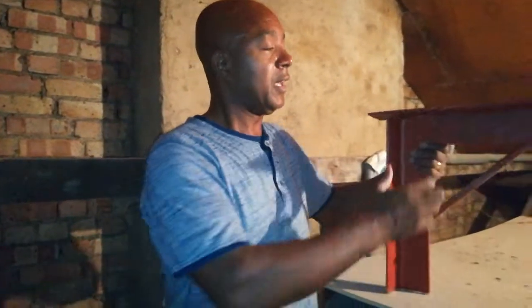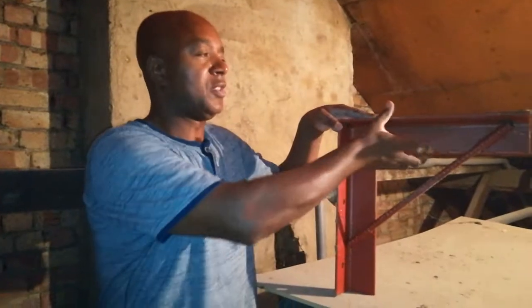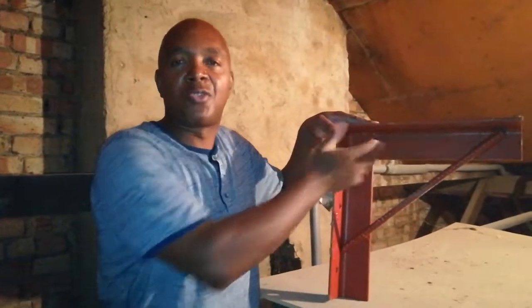The reason why a lot of councils encourage builders not to use gallow brackets is because some builders are fitting substandard gallow brackets, like this one here, which is too small.